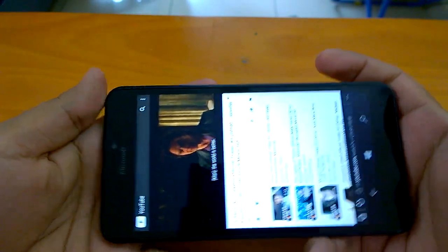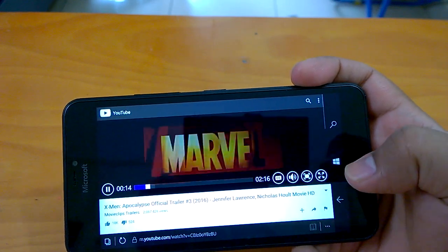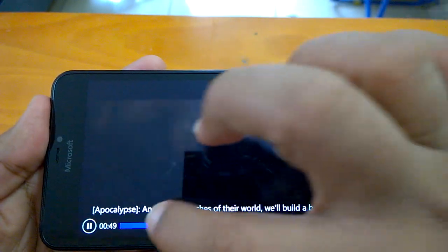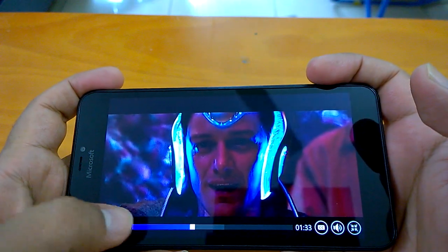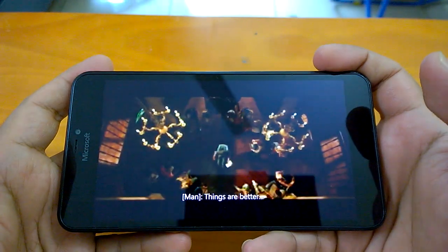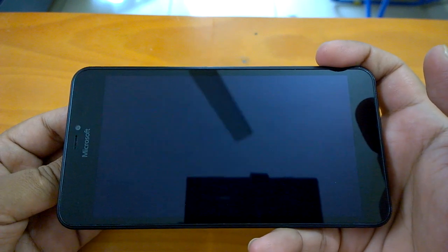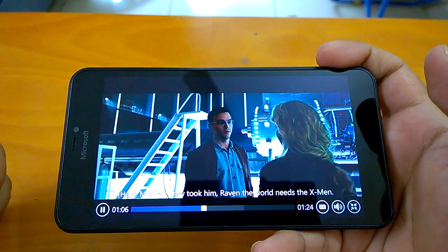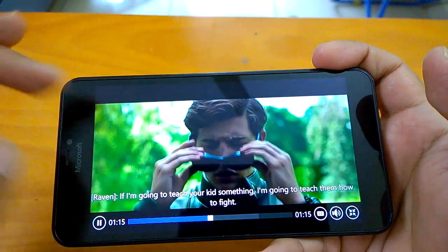Things are better. The world is better. Just because there's not a war doesn't mean there's peace. He's coming. Some call him Apocalypse. He was some kind of god. For thousands of years, he's been amassing mutants. And from the ashes of that world, we will build a better one! I've never felt power like this before. The world needs the X-Men. I'm not a hero. Students look up to you. If I'm going to teach your kids something, I'm going to teach them how to fight.